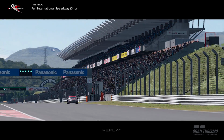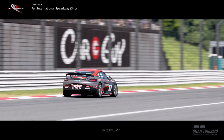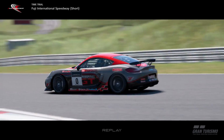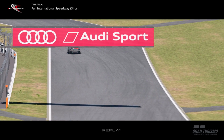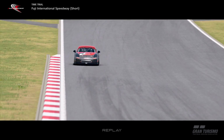Today we're back on GT Sport with the FIA Manufacturer's Track Guide, driving the Porsche Cayman at Fuji. The short layout, I say short layout, it just misses out the one chicane, so you take the fast right hand corner instead of that very tight technical chicane. But again, the Porsche Cayman is kind of an in-between car here.